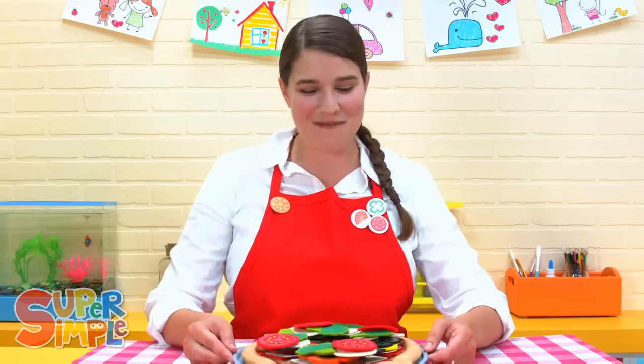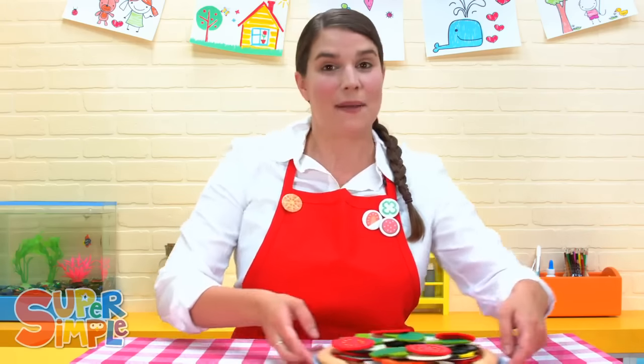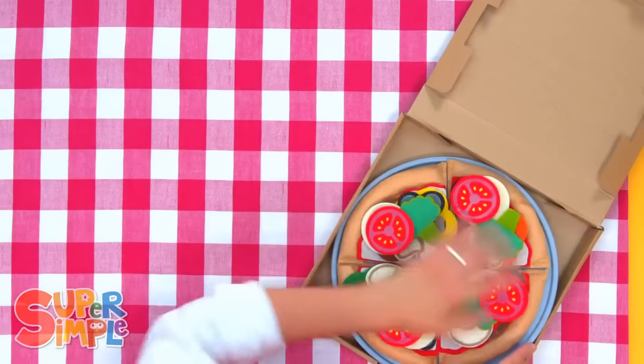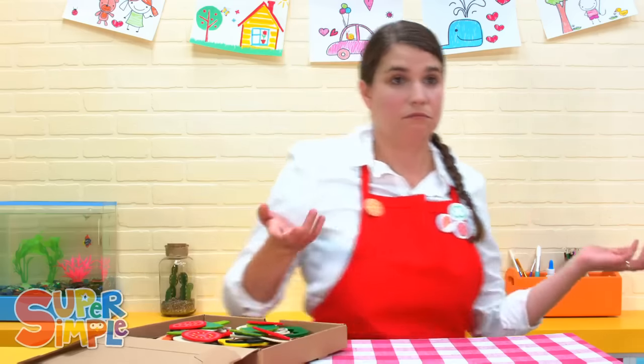Delicious. Delilah thought Toby would like the tomatoes. I think so too. Okay, let's put the pizza in the box and we'll go take it to Toby. I think he's gonna love it. Oh, the phone's ringing. I wonder who it is.